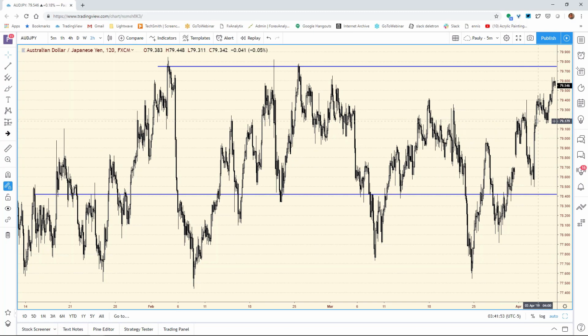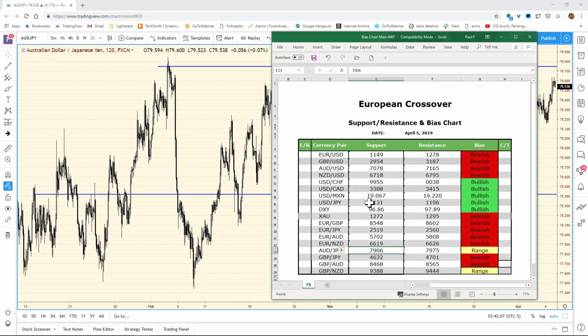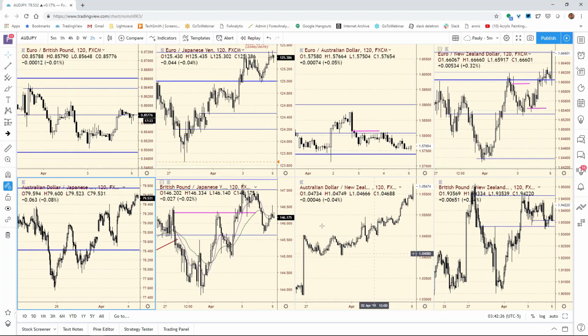Support comes in right there, 79.17. Actually, remember what we talked about yesterday, 79.16 and 79.06. So we'll go 79.16. Obviously, the Trump comments and also the comments coming from the Chinese president certainly pushed this higher, although it could be screaming higher, and it certainly isn't. Let's go into the sterling yen.